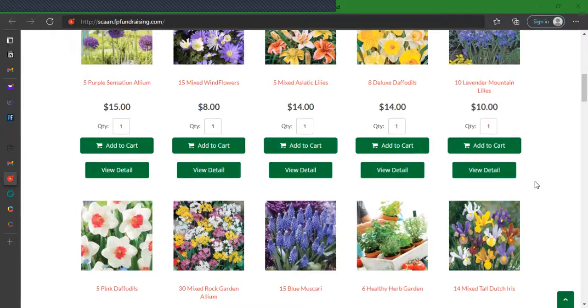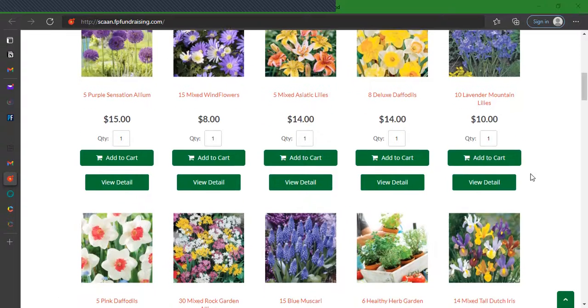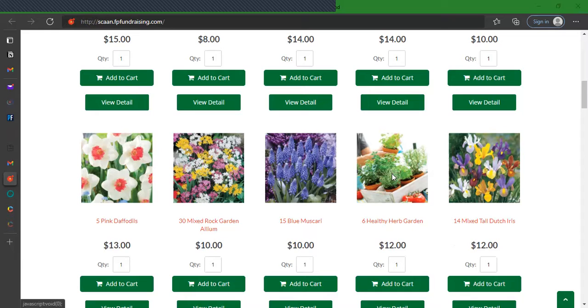But what I'm more excited about is the flowers. So here are flower bulbs of all different types of flowers. And so when I'm looking at these colors, I'm thinking, this might look good in my front yard here. I do have some purple going on in the front as well. But the main thing that I was looking forward to with this one here is the actual herbs.